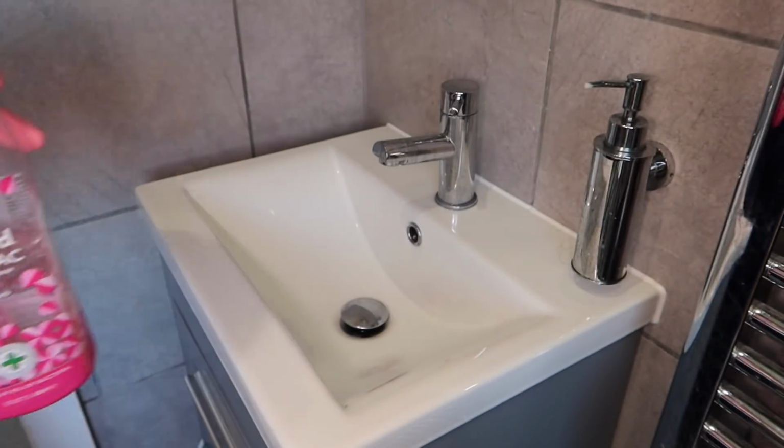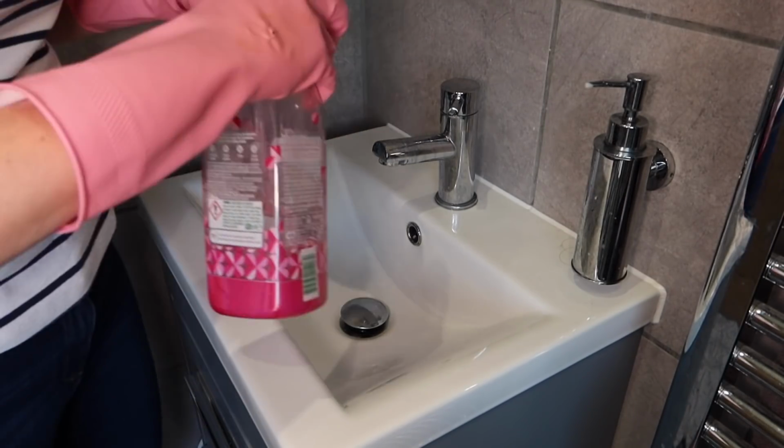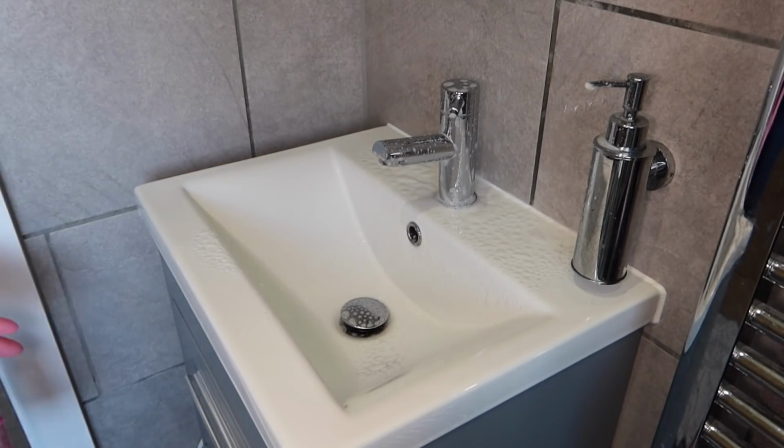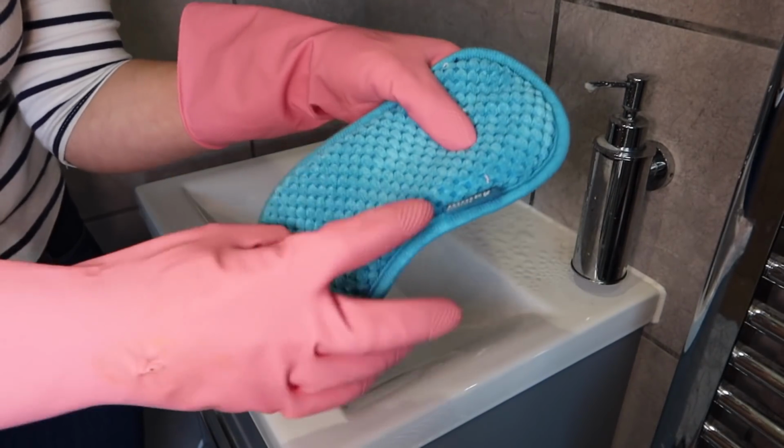So I like these two Method scents. I nearly call them flavours. They're not flavours, are they? They smell good enough to eat, but please don't eat them. This one is wild rhubarb, it's the antibac. The other one I like is the pink grapefruit.